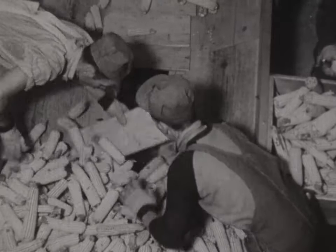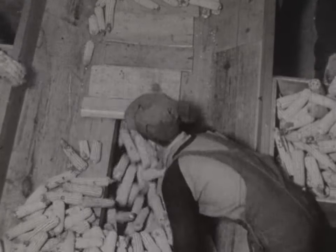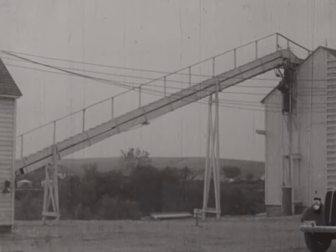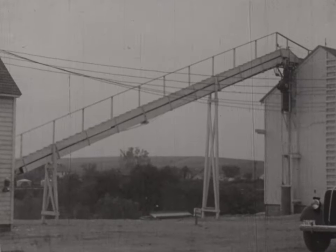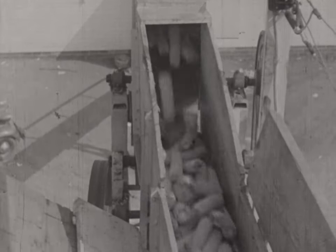The choice corn that survives this series of inspections is conveyed directly from the sorted piles by way of a conveyor belt system which transports it to the roof of the large drying bins and thence into the cribs below.